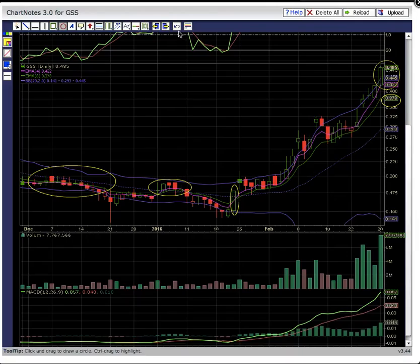Now that has held during the run. As you can see, it was tested here at the start of the run, and then it was tested again here, and the entire time since January there hasn't been a close below EMA 8.